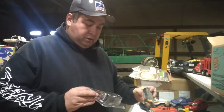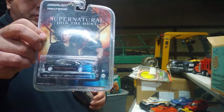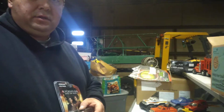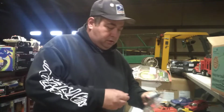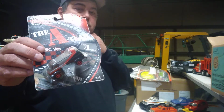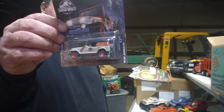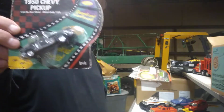I got two of these Supernatural cars. There's one with silver rims, and then I got one with the black rims. I don't know if you see it or not, a little glare. But so they're cool. It's an 18 van. Jurassic Park Jeep. Dazed and Confused pickup.